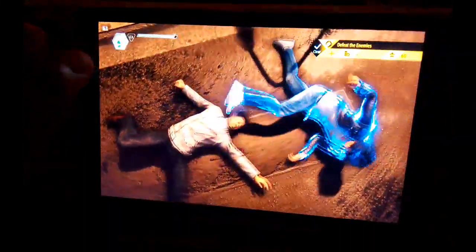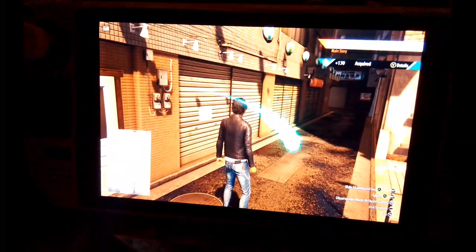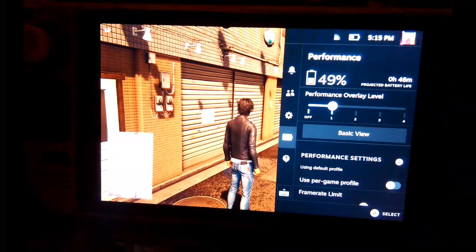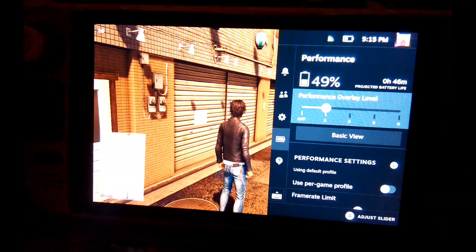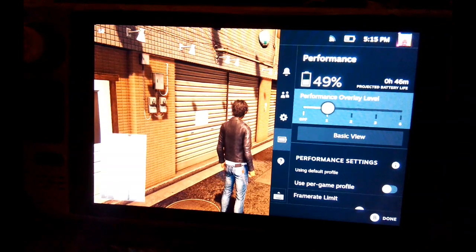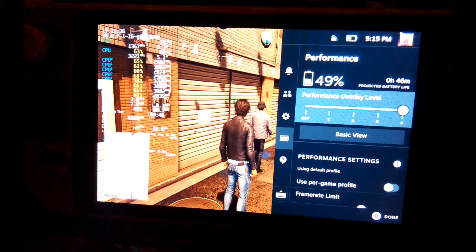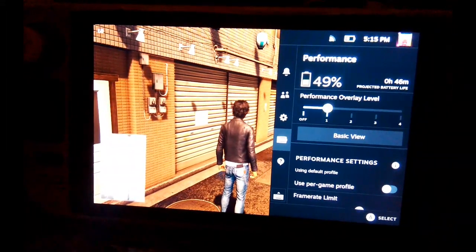As you guys can see, it is running at about 60 FPS. I'm sorry about the brightness. Some bright scenes are hard to see on my screen. I understand that. I'm sorry. I don't have the greatest camera, but as you can see, it's running at 60 FPS. It drops a tiny bit. As you can see here, you can see your battery life and how much time you have left. I have 49% battery and approximately 46 minutes left. That can change depending on what games you're playing. You can see the whole GPU and all that overlay if you're really into that, but I usually keep it on one thing to see my GPU.